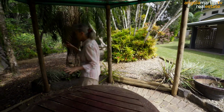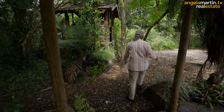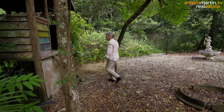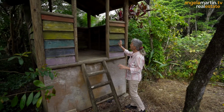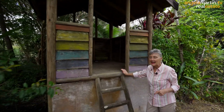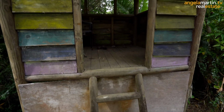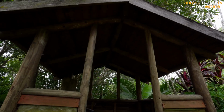And speaking of which, we have got a real cute little cubby house with all the magical pastels. Kids would love this, purple and blue and turquoise and yellow. And just have a quick look up in there for all the children who are watching. Wasn't that a magical little cubby house?